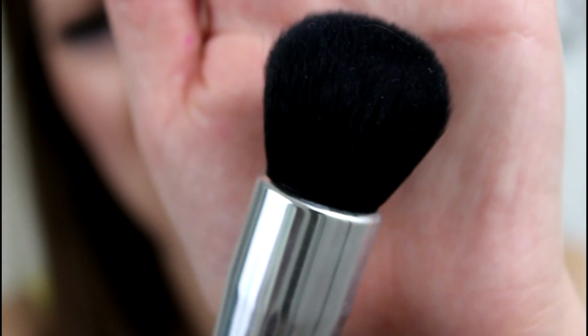This brush though, I'm obsessed with. I just love it. It's the BRC S28, and it's unlike anything that I have. It looks like it would be really hard to use because it's so dense that it feels like it would just pack on the product and it would be difficult, but it doesn't. It just picks up the right amount of product. You can build up for sure, but it's nice and small, so it's great for contouring, great for just light bronzing. I love it for my blush, and I love using it just for a nice highlight.